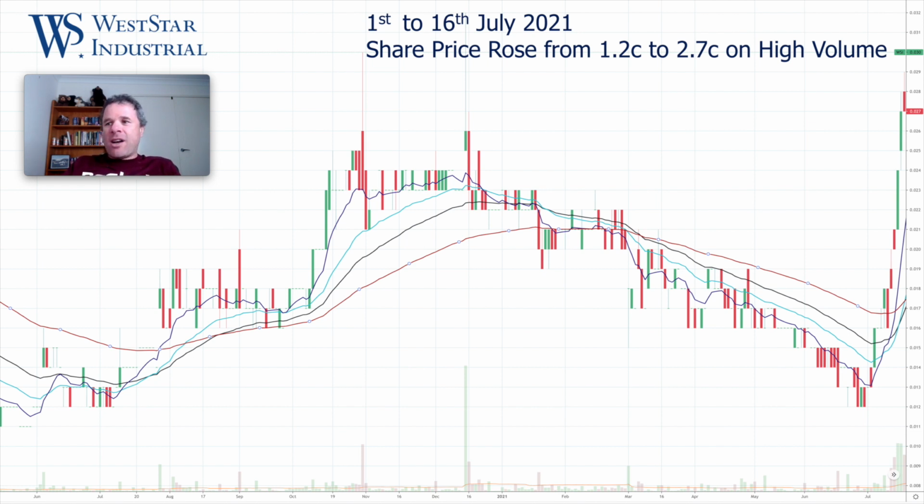We also saw a massive rise in volume. And it wasn't a rise in volume on one day, it was over 6 consecutive days. We saw a substantial higher volume than what we saw over the previous year. So something got the market interested in WestStar during this period. There was no news flow from the company.